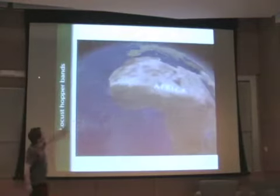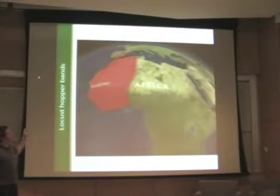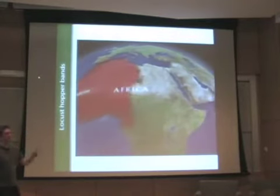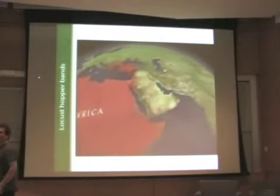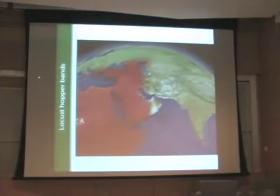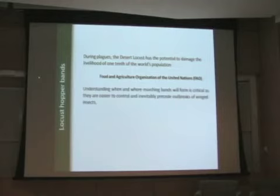I do my field research in Mauritania. I'll show you some photos in a moment. This is the distribution of the range of just one species of locust, the desert locust. It can invade up to 1/5 of the Earth's land surface. But of course it's affecting poor people, so there's no funding, no research going into it. This is despite the fact that the FAO estimates that they damage the livelihood of 1 in 10 people on the planet. And as I mentioned, understanding when and where the bands form is critical.